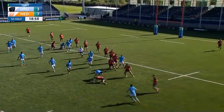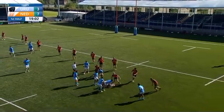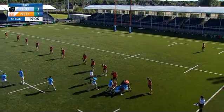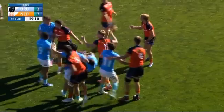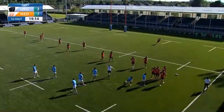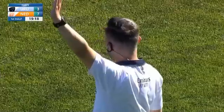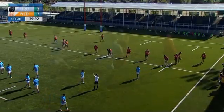Dutch defence holding firm. Amarillo weaves out of the first challenge. He's able to float it to Gary Alde as well. And from inside their own 22, the Netherlands have been able to march Uruguay back towards their own 10-metre line. Side entry as well. But Tobias Nota has had a quiet opening 20 minutes to this game. Side entry. He's given away a penalty.